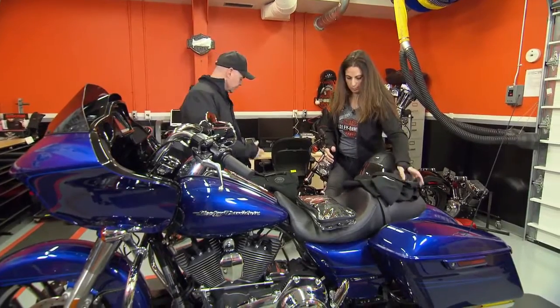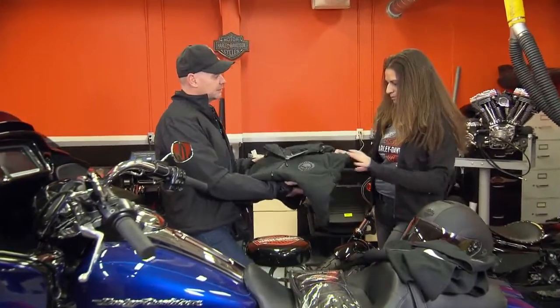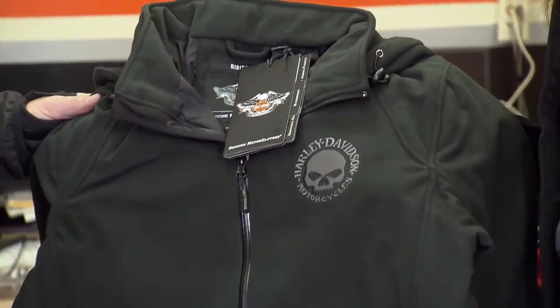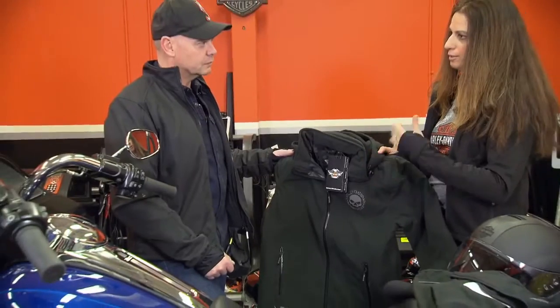And then there's the undergarments as well. Yes. I said see what else you can find, and you pulled this out. This is a fleece, right? It is a fleece, but it's water resistant, or waterproof actually, and it has the armoring in it as well. So great protection, because you're wearing that under your protective gear with the armoring and stuff.